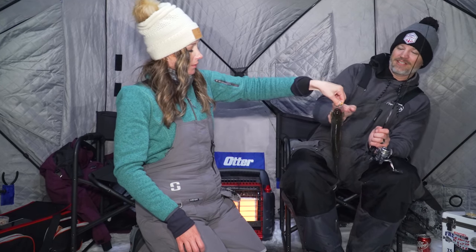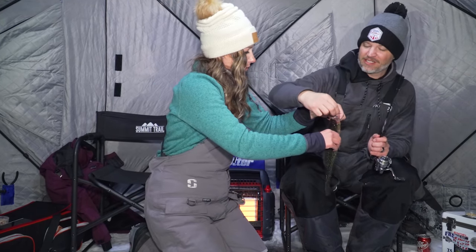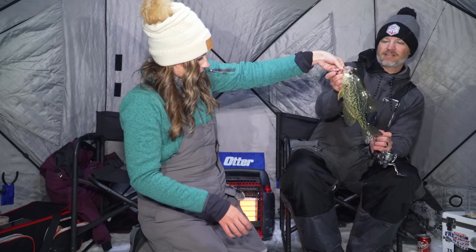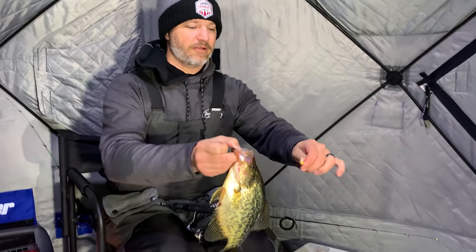Got some shoulders on him. Look at right in the corner tip of the mouth. They're barely taking her, that little tiny thing. What are those, 1/64th ounce Gill Getters? Yeah. Thank you. Good handoff. All right, popped her right off here.